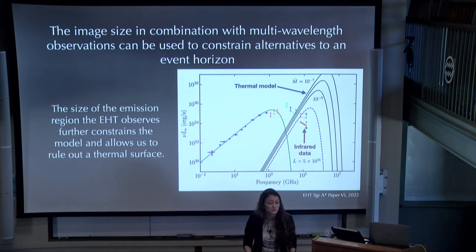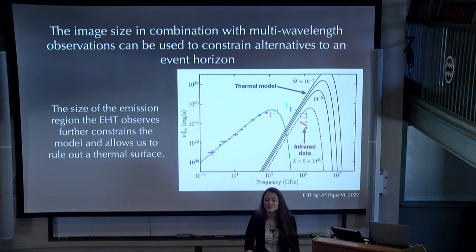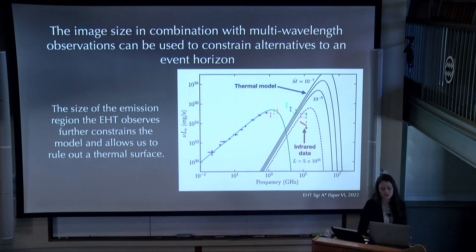So effectively, with this new size measurement from the EHT, we can rule out a thermal emitting surface, which is really, really exciting because black holes should have event horizons, but it's really great to actually go out and prove that alternatives are inconsistent with the data.